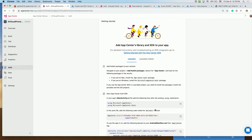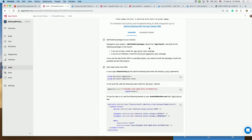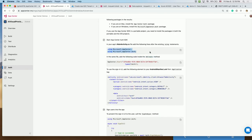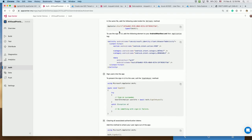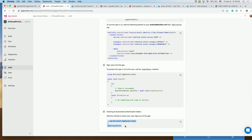This app is a Xamarin Android app, and there are 4 steps in order for you to get started. The first is to add your package, make sure you add our SDK, and start up the SDK by using 2 lines of code. And in the same file, add the start method. And remember, I talked about how our App Center SDK wraps around the MSAL SDK to show the UI. So this is what you do. At the place where you put a login or sign in button, to present this sign in UI, you have to call the sign in method. And the last step is once your user signs out, if you have the sign out button, you want to clear all the tokens, clear the session, and this is the method that you use.